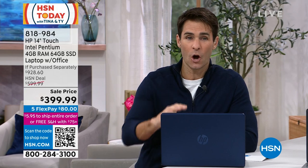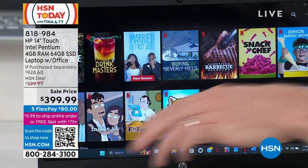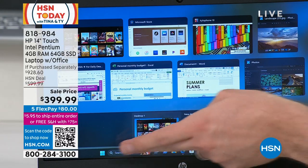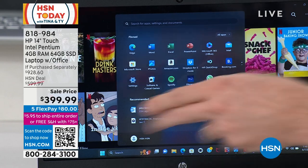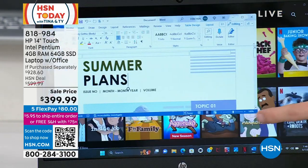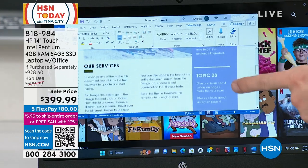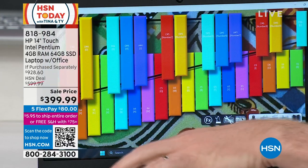$399.99 today for not only the number one selling computer brand in the country, but you're getting Windows 11 in S mode installed. And when I say S mode, I want you to hear safety and security, right? It really is protecting you from all of those things out there that come out every single day that you have to worry about. And I think Joe is showing us kind of how we get in there.